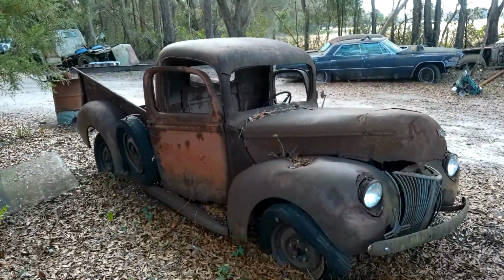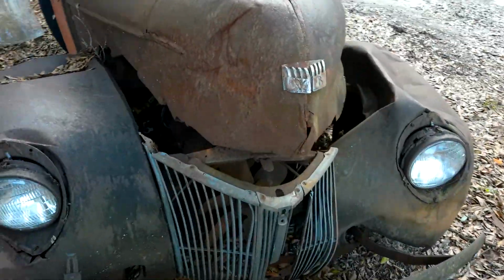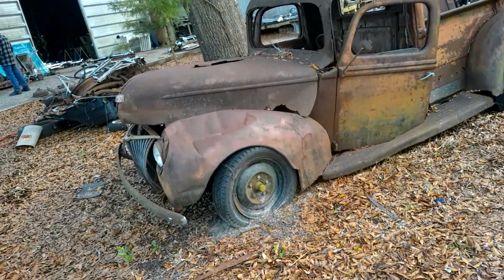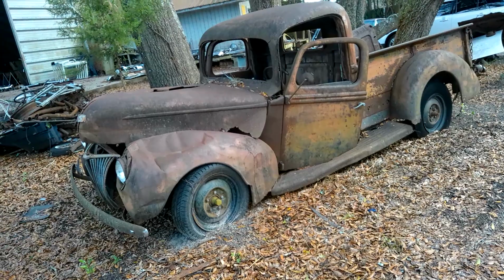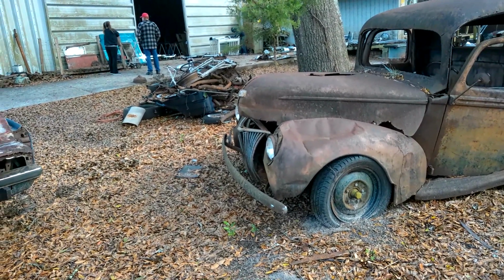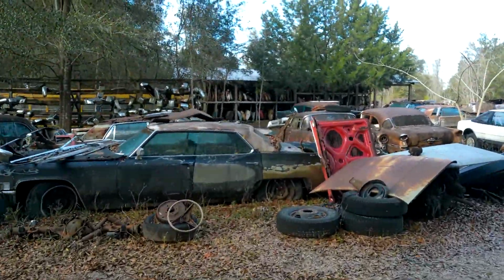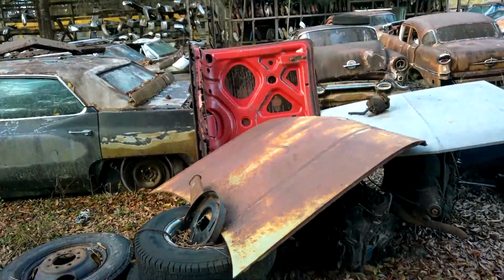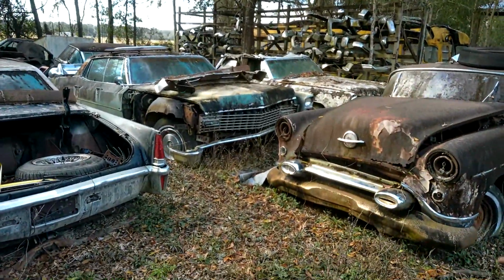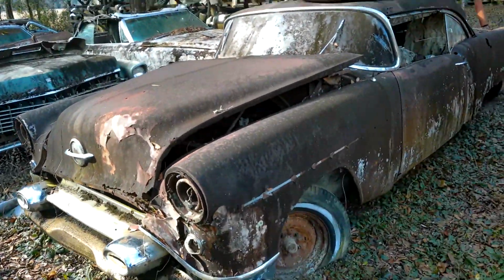And look at this truck. Look at that truck. What is that? V8? Is that a Willys? I don't even know what that is, but it's worth a picture. You walking up here, and there are hoods for every type of 1950s or 60s car that you can think of. What is this?